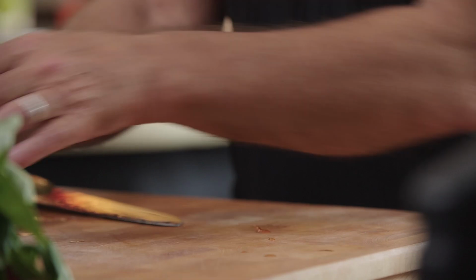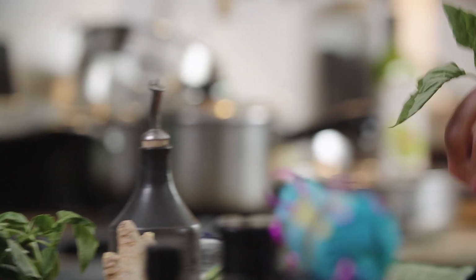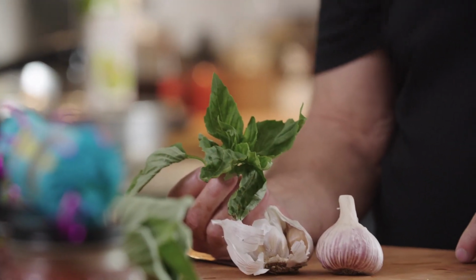Okay. We're also going to be using fresh garlic and fresh basil. The basil is something that you need very little of, or you can put a lot of. You can't mess this up. You can't put too much garlic. You can't put too much basil. You'll see.